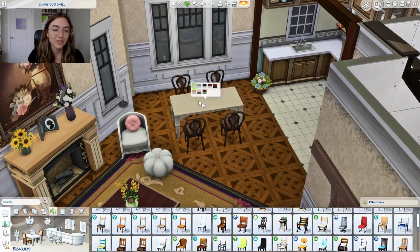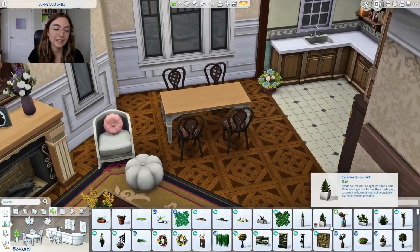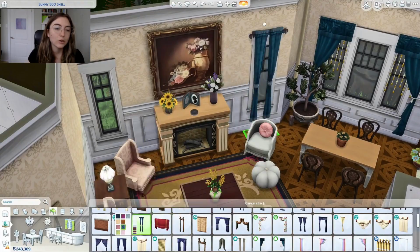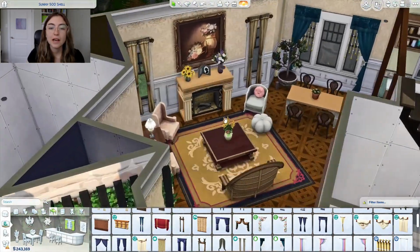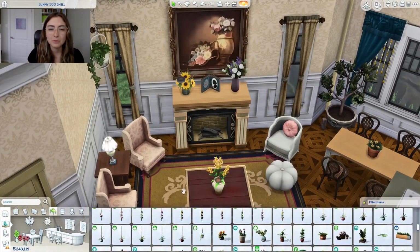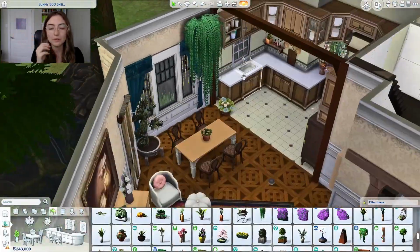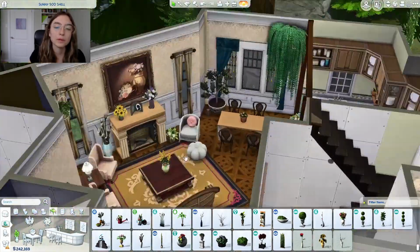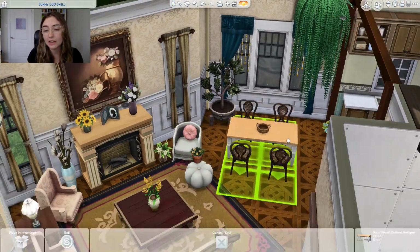But I tried to make it as functional as possible for a family, and just making it look like there's plenty of seats there. It's definitely an older house, so I used that painting with the flowers, with the very antique looking frame around it, and I used some older looking wallpapers, so it's actually quite bright on the inside.